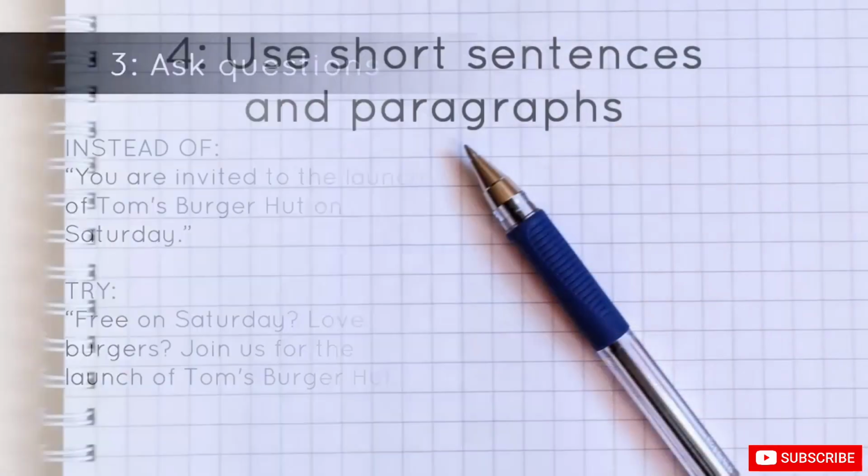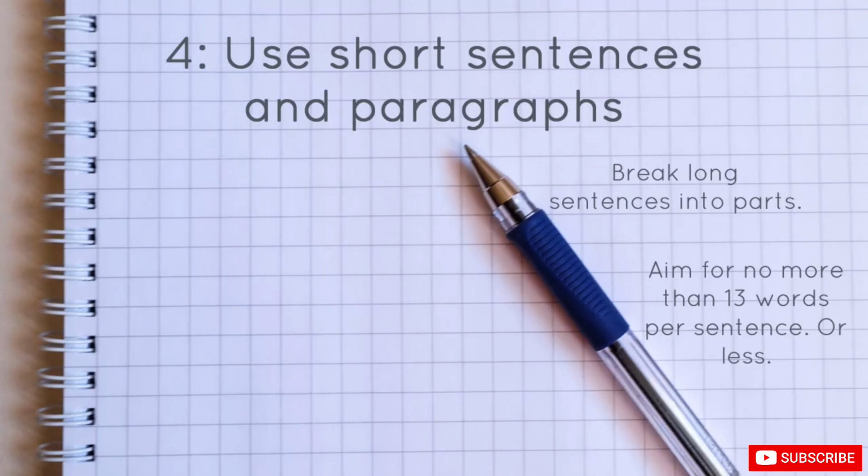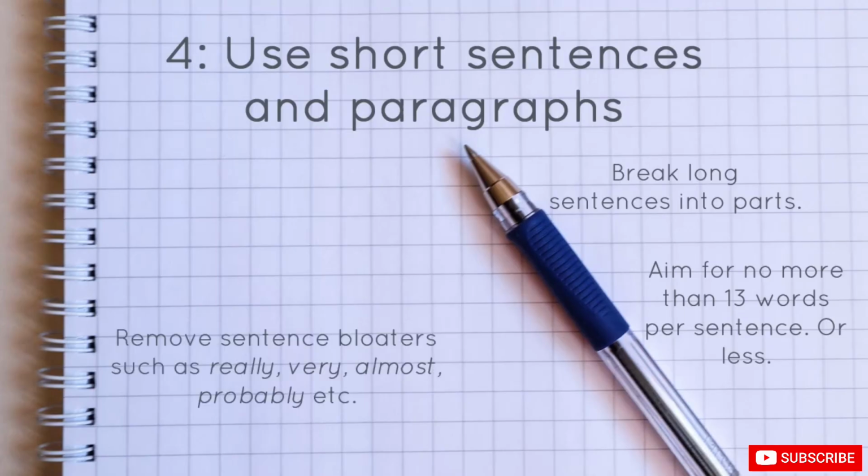Tip 4. Use short sentences and paragraphs. We don't tend to talk in long, rambling paragraphs. So what you want to do is break long sentences into parts. Keep them nice and short. You want to aim for no more than 13 words per sentence, or much less, if you can.